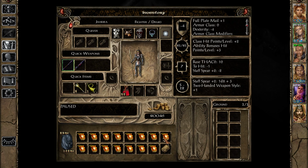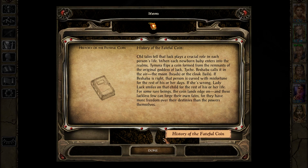Cool. Next up we have the history of the fateful coin, which I think is no longer talking about geographical regions or nations. This is just about a coin.